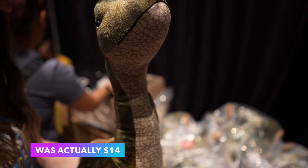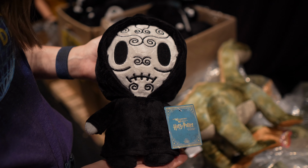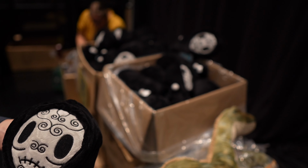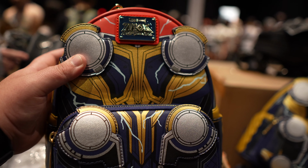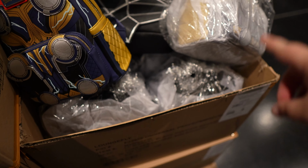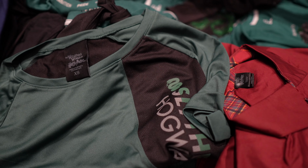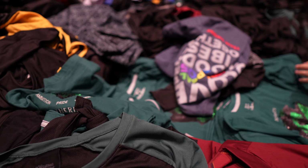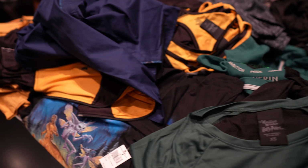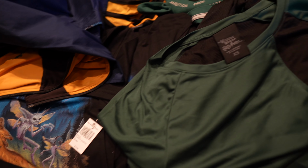Dino plushes over here too. These are $35. That's cool. So they already have the price up for that. They have Death Eaters here. These are originally $20, with the discount they're $8. Not bad, but they have tons of them. More of the Thor lounge flies. They have plenty. Look at all these. And then more bags here. More of the Wakanda bags. Have tons. So all the shirts are just assorted. You'd have to go through them just to see what you can find. They have some of the Love is Universal shirts, Harry Potter stuff, obviously. That's cool. Yeah, all kinds of different stuff.